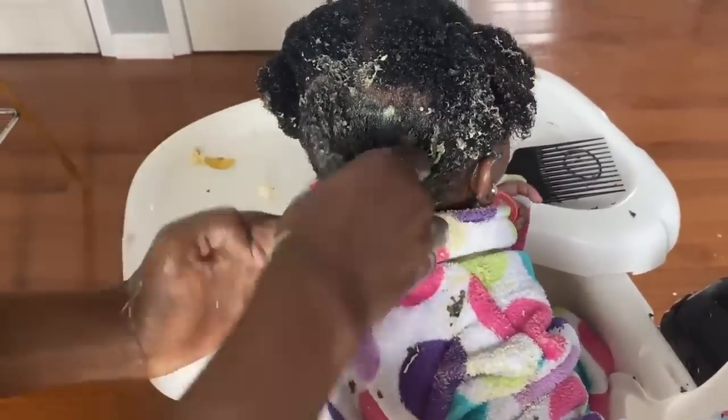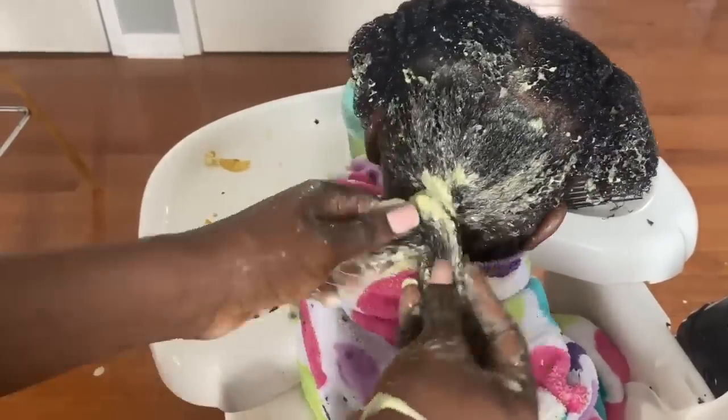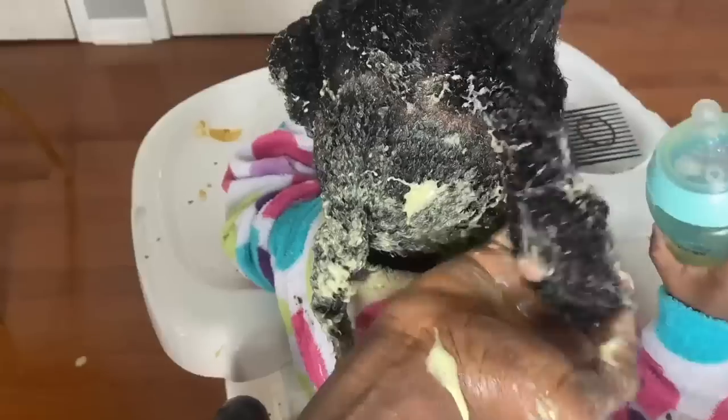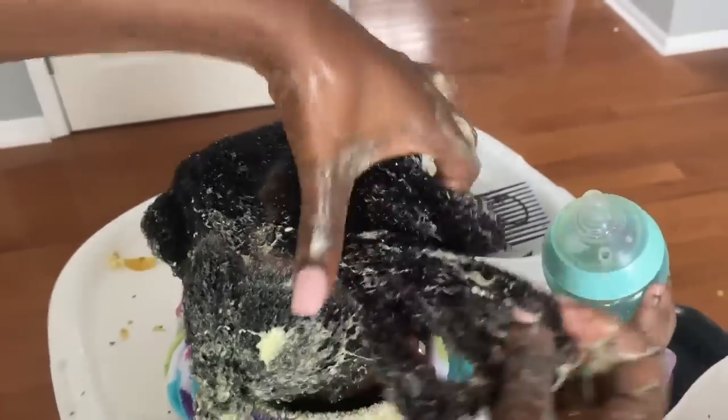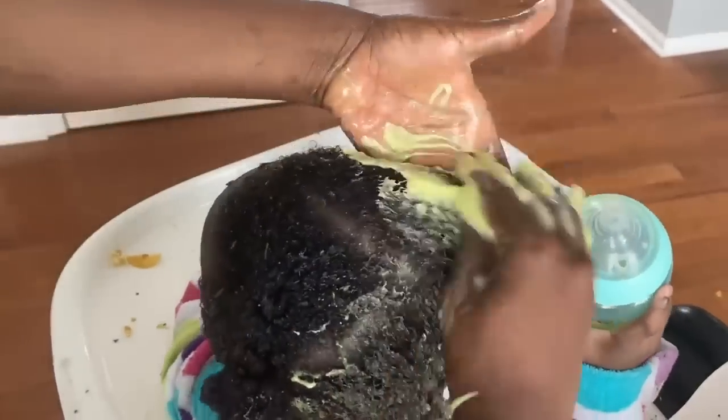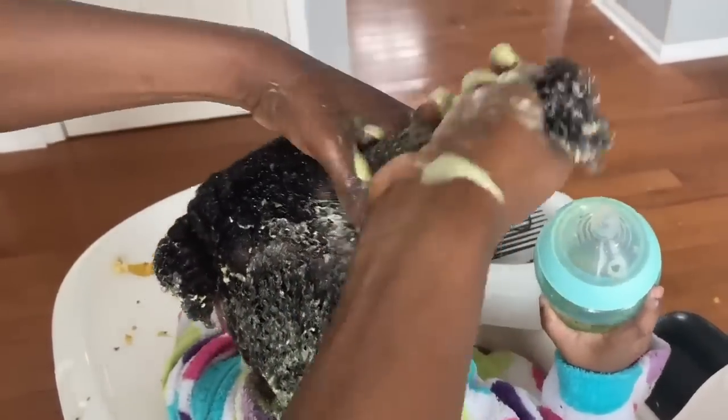So as you can see here, there was no problems whatsoever applying the treatment. Now, if you don't have aloe vera juice, you can just use your favorite detangler, or you can use a leave-in conditioner and some warm water, spray it onto your hair or your child's hair, and that should help you detangle the hair.